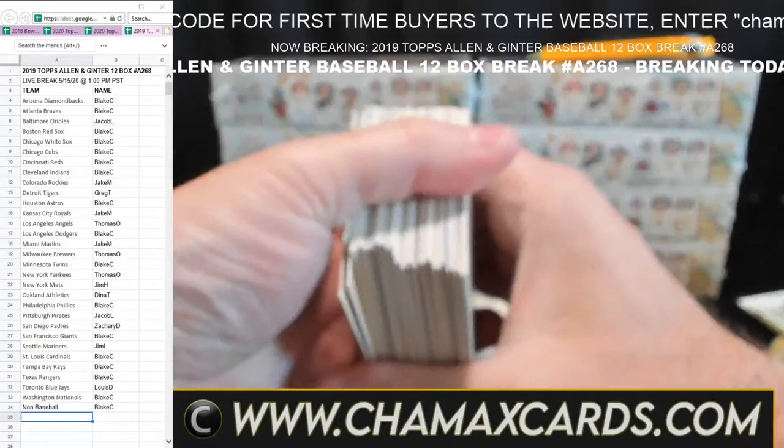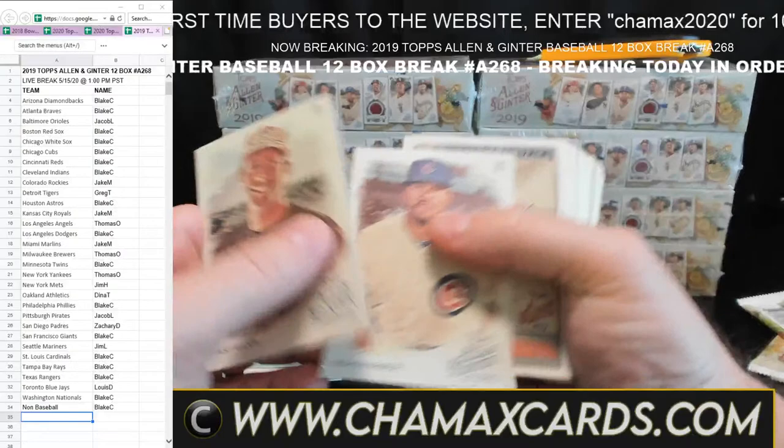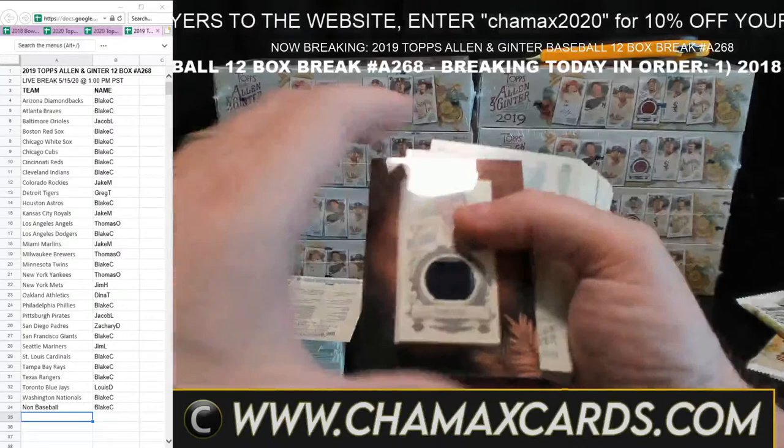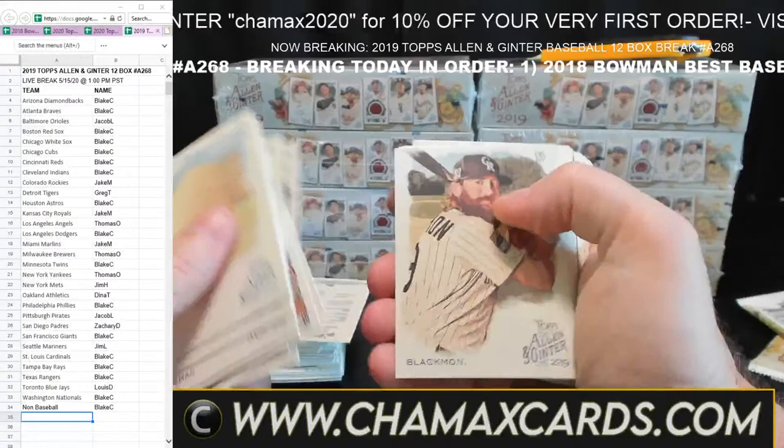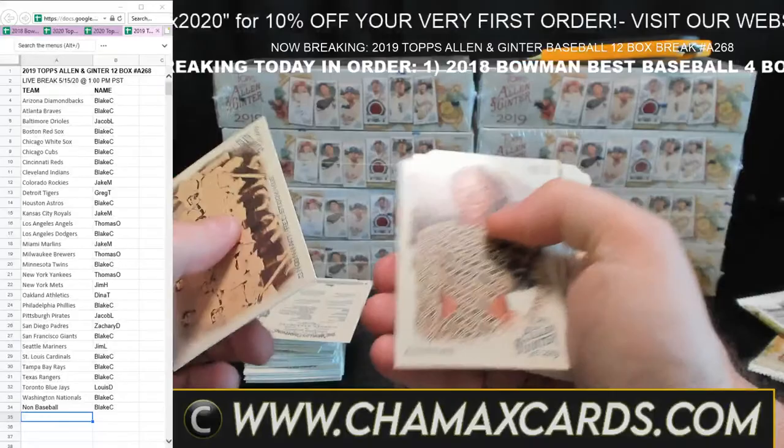What? Pastrana and stuff. Oh, we got Ortiz. For Blake C. Nice. Another egg. I like the variety in his hands. The variety of our hands. There's a massive variety.